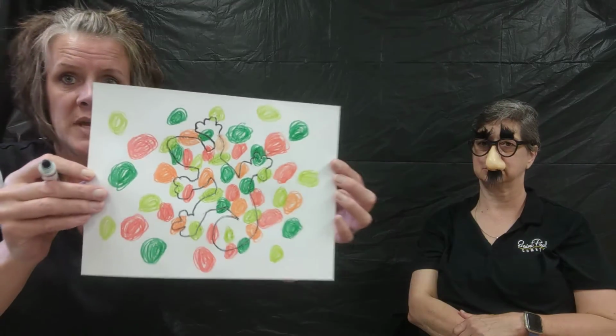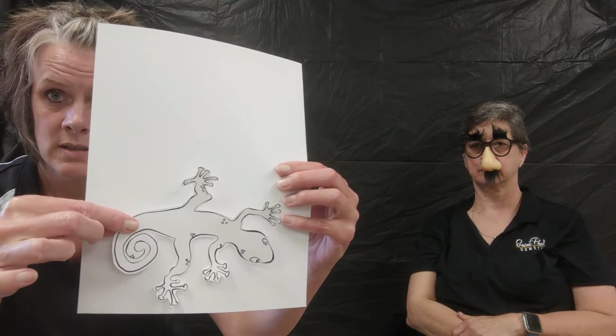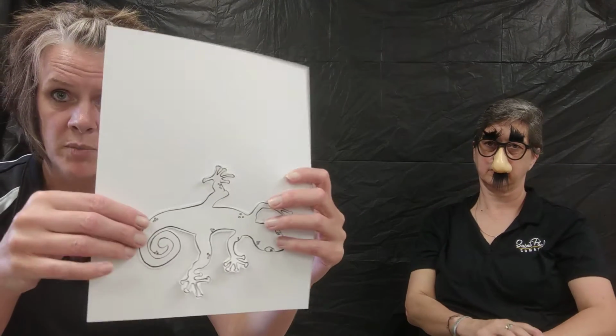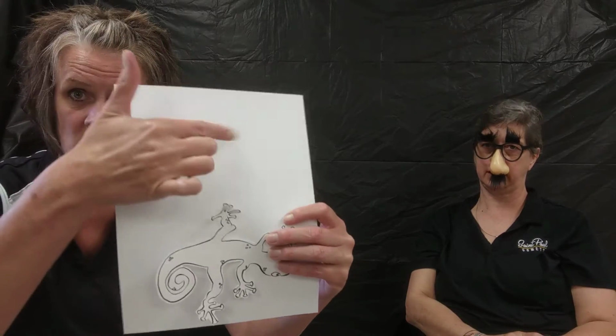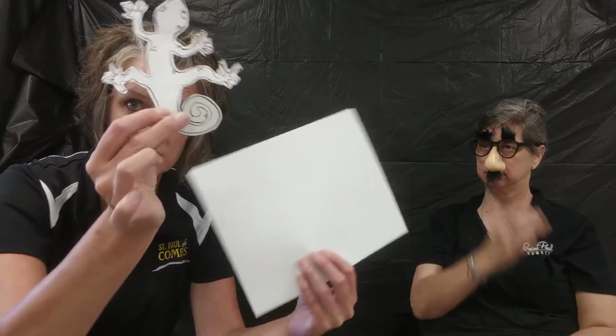I decorated this paper myself, and I'm going to show you what you're going to get. I don't have the butterfly. Well, you're going to get a piece of paper that has both a lizard on it. I'm sorry, it will have both. It will have a lizard, and then it'll also have a butterfly shape. So you can choose which one you want to cut out to use for yours.